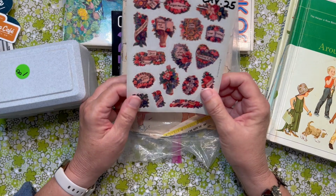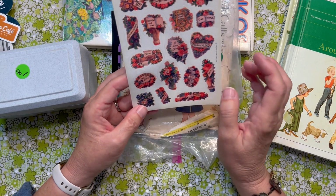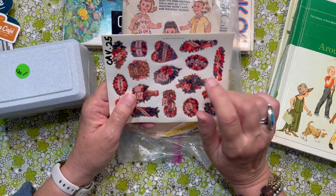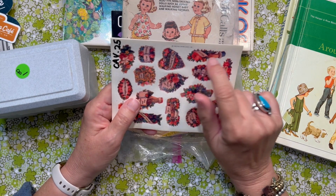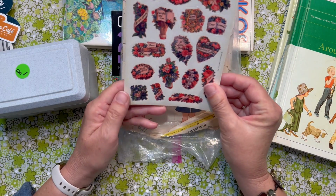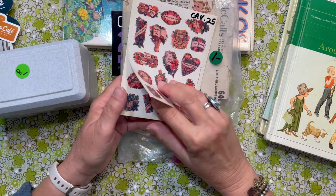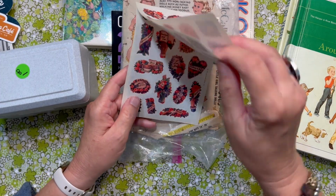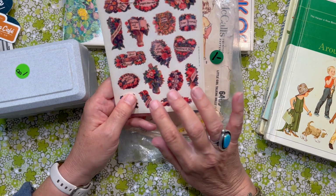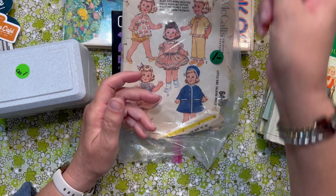And I love these. These are stickers as well, but they're little images that remind me of what you would find on an antique calling card with the hands. And some of them say hello and thinking of you and true friends. So I thought this was a fun find. How many sheets are here? 1, 2, 3 sheets. All the stickers are there. So again, I thought this would be really fun for that kind of Victorian journal that I'm working on.